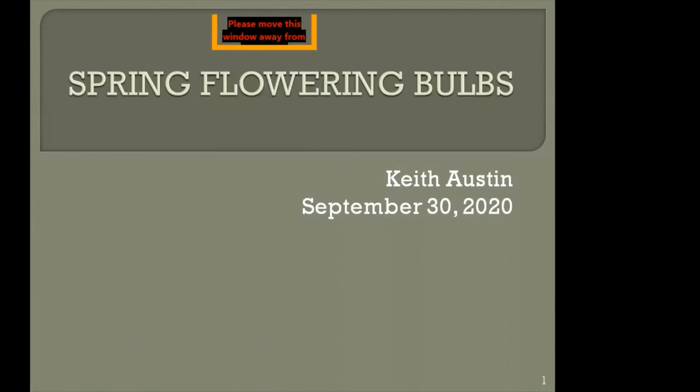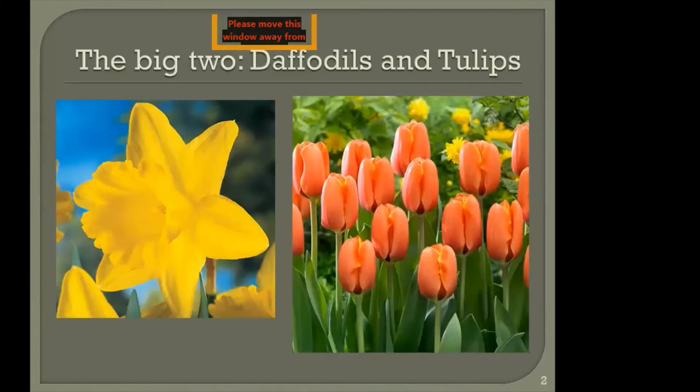Okay, so the big two, daffodils and tulips. We're going to talk quite a bit about these two plants, but at the end of this hour, if you do nothing else, I want you to buy some of these King Alfred daffodils and some Darwin hybrid tulips. You won't be disappointed. The colors are just spectacular, and they'll get your spring going in good style.